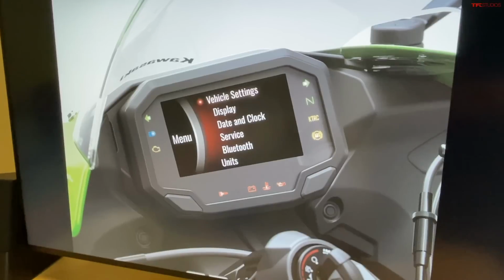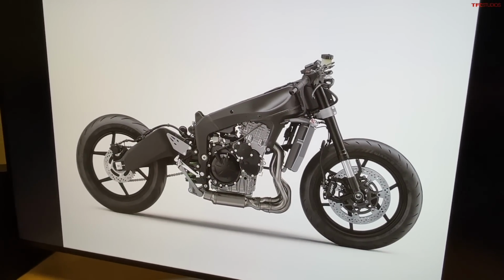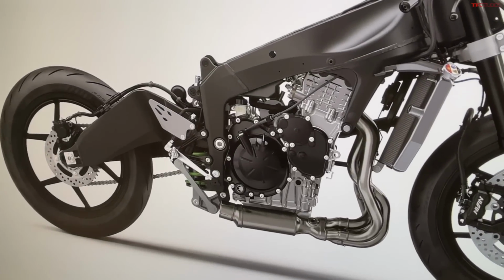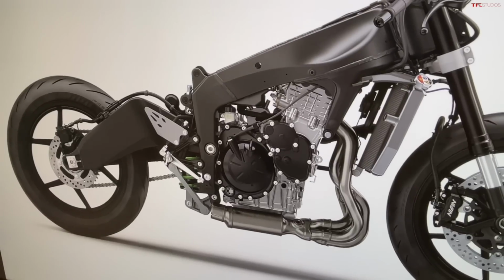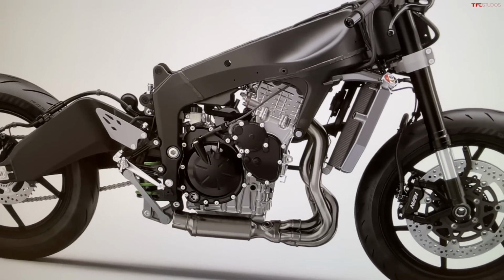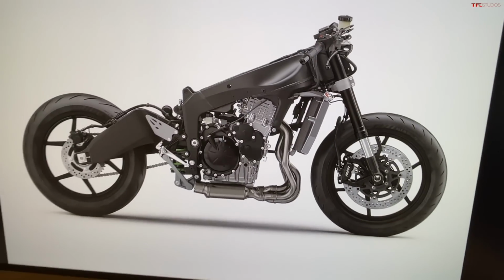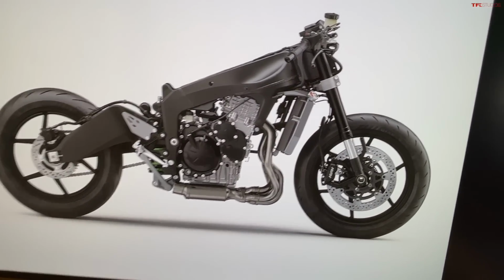But they've also made some changes to the engine, largely for emissions, but the 636cc inline four-cylinder here gets a new head and collector pipe layout, a new intake funnel design, and new cam profiles. So they've really just massaged the engine a little bit to make it emissions compliant heading into the future. They've also added a new system for the 310mm discs up front and monoblock calipers.